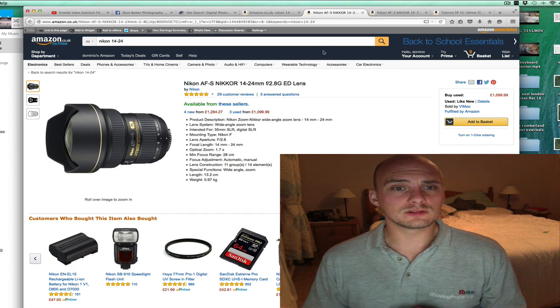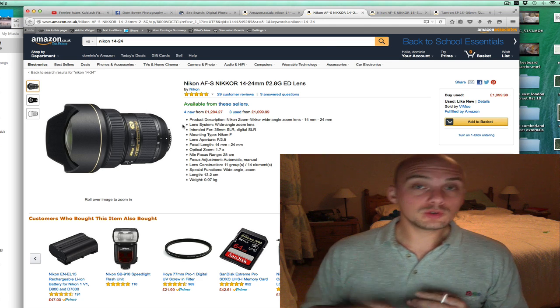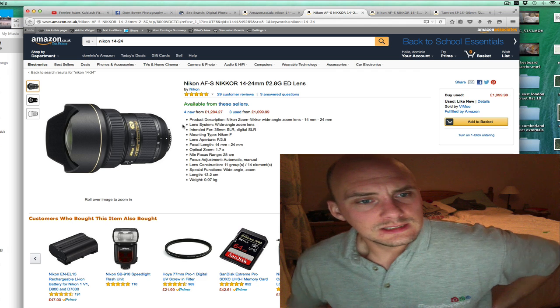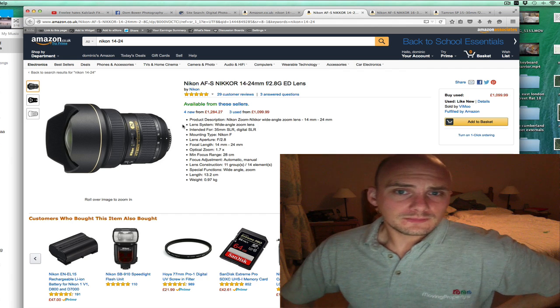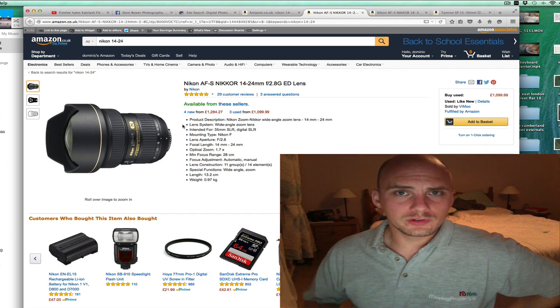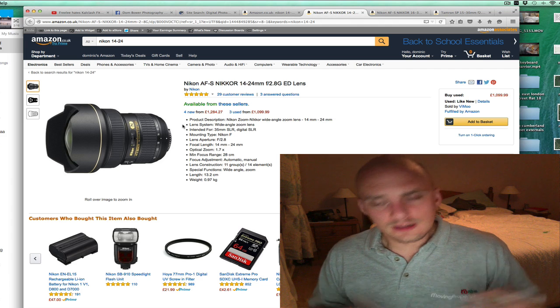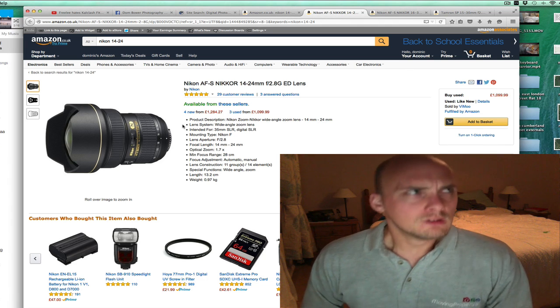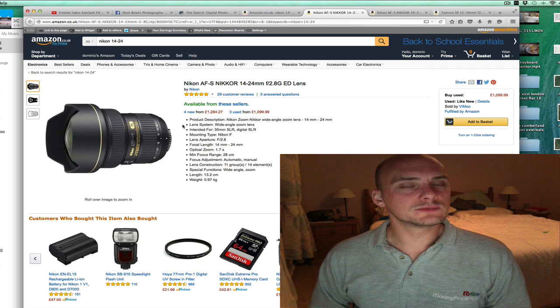This is purely because of what it is. In other words, if the only thing you're doing is, in fact, I don't even know if I'd recommend this one. So the Nikon 14-24, the pro of it is that it's an f2.8. If you're in a dark situation, the f2.8 can be handy. There aren't many times that you're really going to be using f2.8.